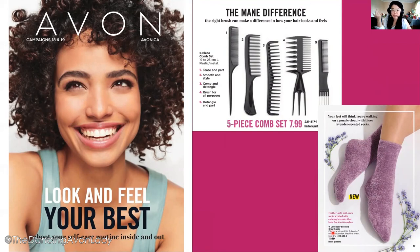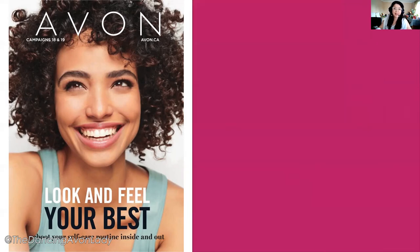I've never used these particularly myself, but they claim that they have a lavender scent, and they also help to keep your feet moisturized, and they last for 5 to 10 washes, which is really, really cool. So I definitely need to try that out.